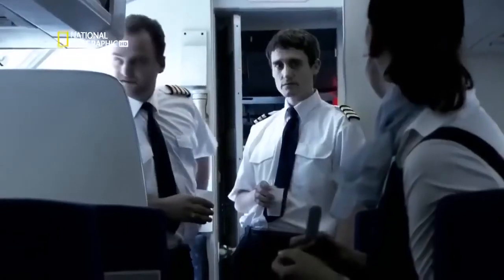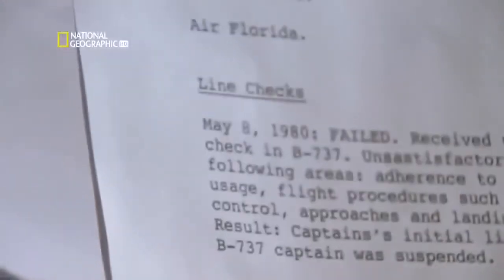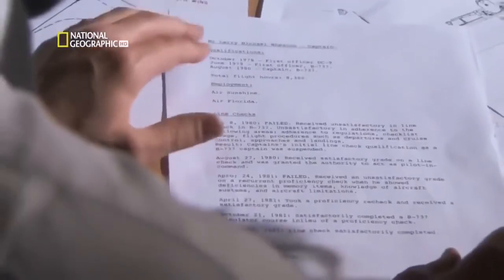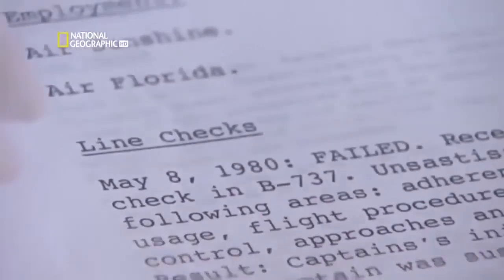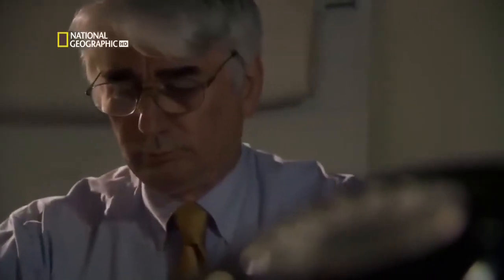The investigators study the pilot's records and discover that neither had much flying experience in winter conditions. But they also reveal something even more disturbing. Over the last 2 years, Captain Wheaton has had to retake 2 routine proficiency tests after receiving poor scores. His weak areas included adherence to regulations, checklist usage, and knowledge of aircraft systems. The revelation adds weight to the theory that pilot error played a key role in the disaster.